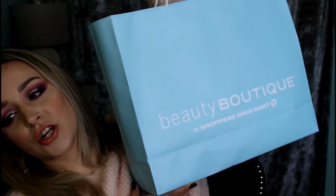So I have Sephora here, I have a little bit of MAC, but let's start with all the Shoppers stuff. I've got a huge bag here. Like, this bag is gigantic. There was some stuff that I bought for my husband, like vitamins, so boring. Shoppers is phasing out Gosh Cosmetics, so they had a whole bunch of stuff on clearance.